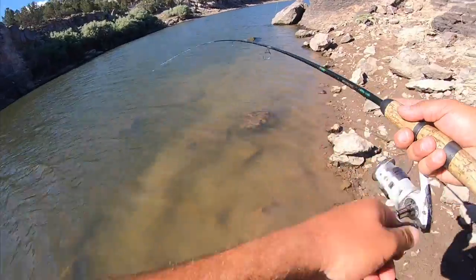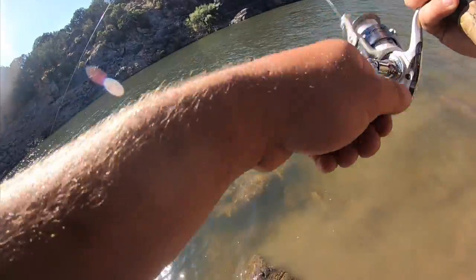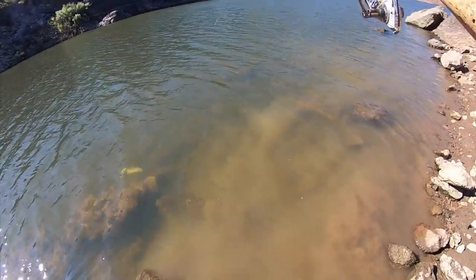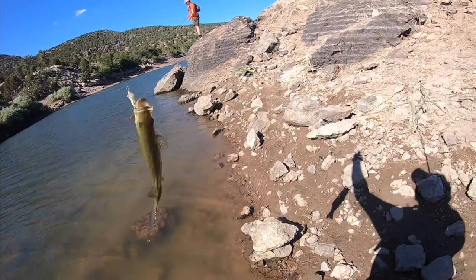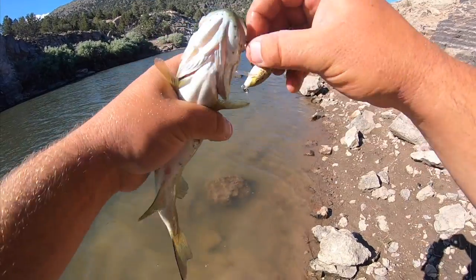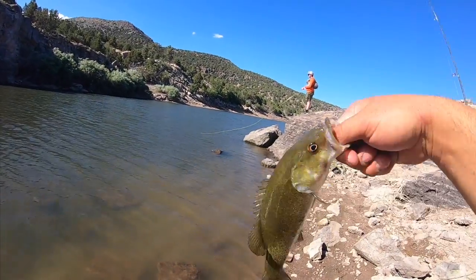I'm hoping there's like an evening. Oh, I just got hit right when it hit the water. Now he's starting to fight. Please be a smallie, please be a smallie. Oh, it is, it's a smallie, yes. First bass, look at that, yes. That's the first bass in like a year. Heck yeah. That was right when it hit the water. First smallmouth in like a year for me.